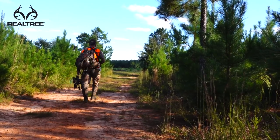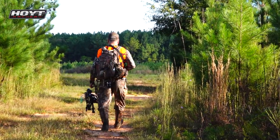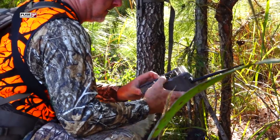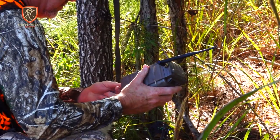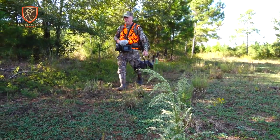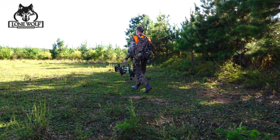It's a plot that I had pictures of a lot of good mature deer on back during the summer. I've actually got a camera on it now, but I haven't checked it in several weeks, so we're gonna pull the card on the way in and see what's been there. The last time I checked pictures there, there were quite a few deer every afternoon. Now it's a beautiful day. Hopefully they'll be there today.